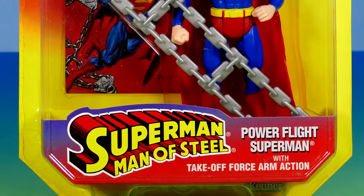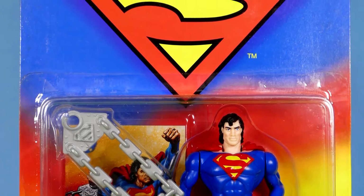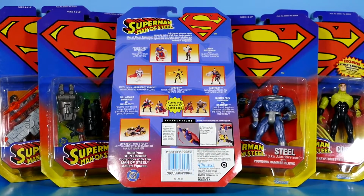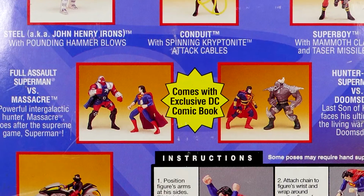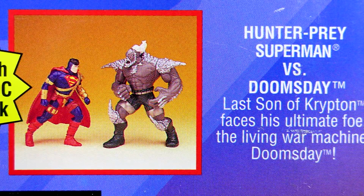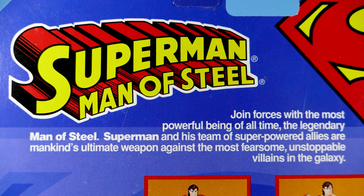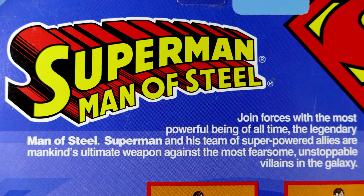Finally got it. The red, yellow, and blue Superman themed packaging for these guys was so simple but also very effective, and that great big red S up the top is really all you needed to catch a kid's eye from any point in the toy aisle. As for the back of the packaging, it was pretty much the same for every single action figure in Wave 1. You could see all of the other action figures from Wave 1 as well as Superboy's VTOL cycle and both of the 2-packs. Full Assault Superman vs. Massacre and Hunter Prey Superman vs. Doomsday. And there also was just a little bit of a bio write-up on the top of the card as well. Join forces with the most powerful being of all time, the legendary Man of Steel. Superman and his team of superpowered allies are mankind's ultimate weapon against the most fearsome, unstoppable villains in the galaxy.